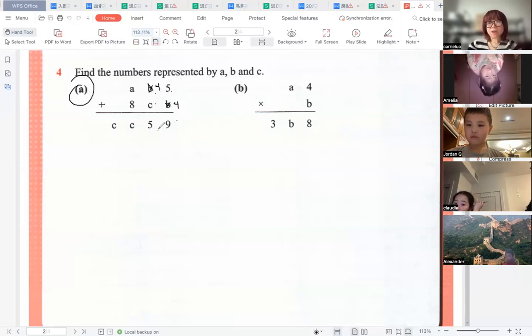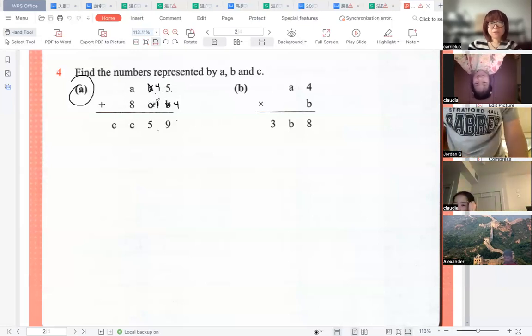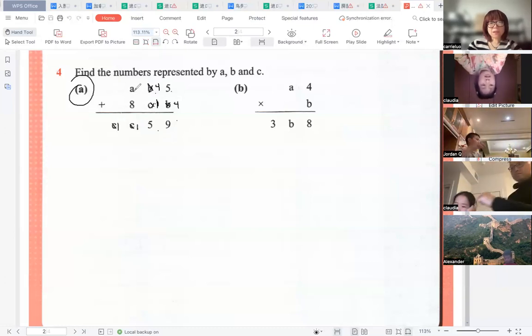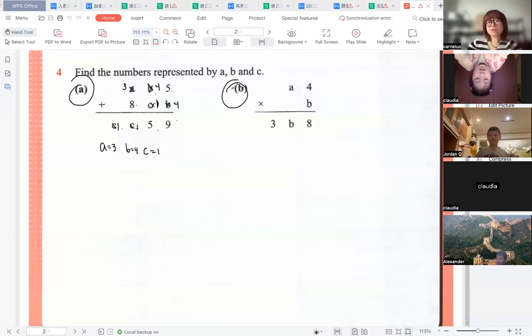So 4 plus C equals 5. So C equals what, Claudia? 1. Yeah, your name is Amelia, you're not Claudia. Okay, Amelia, C equals what? One. Very good. 4 plus 1 equals 5, right? Now if C equals 1, all the C equals 1, right? So A plus 8 equals 11. So A equals what, Jordan? A equals 3. Very good. So A equals 3, B equals 4, and C equals 1. Get it, everybody?